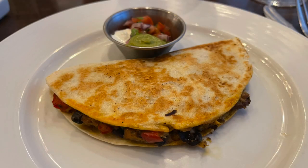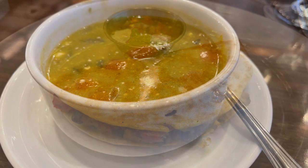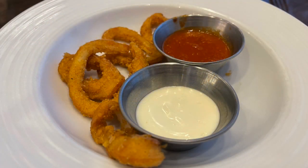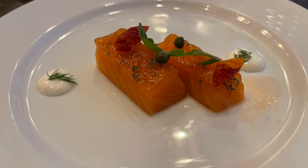For tonight's appetizers, we had the quesadilla, the roasted smoked poblano and corn soup, the calamari, and the cured salmon with candied tomato, which was the dodgy one for the night. That's the unusual food that you may not have tried.